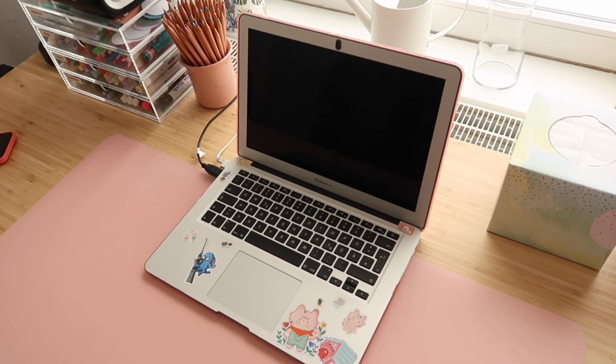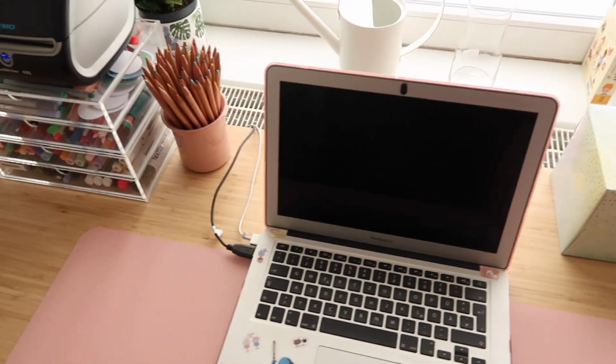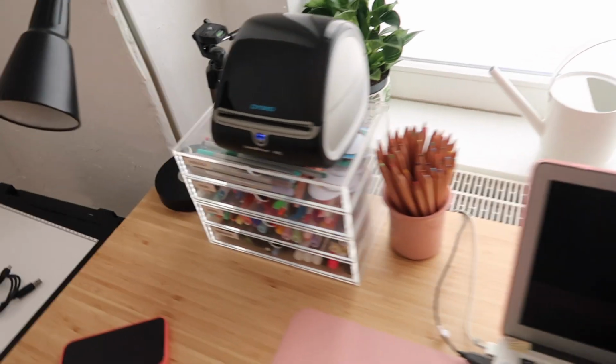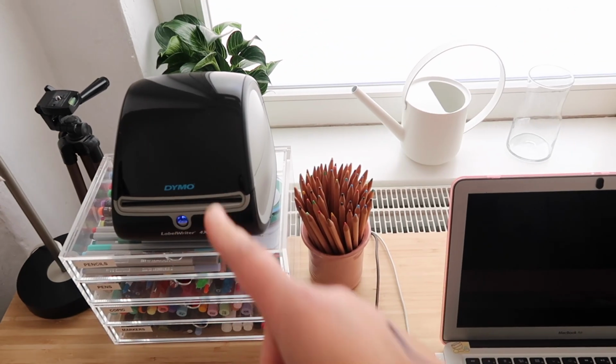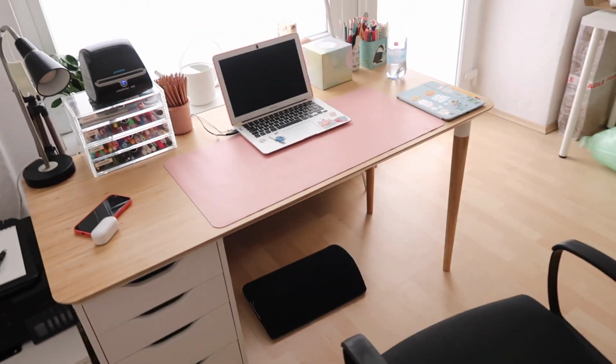This is not really for working because it's really, really old, but it still does a little bit of its job. And yes, I managed to also unbox this guy because I needed to print some labels. And yes, this is how it's looking so far.